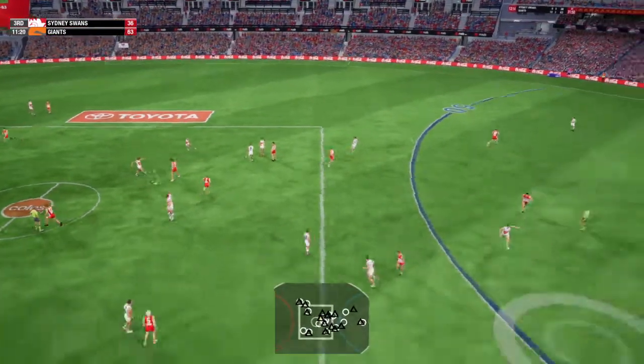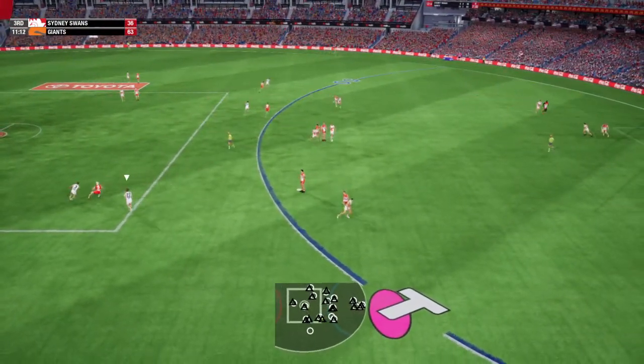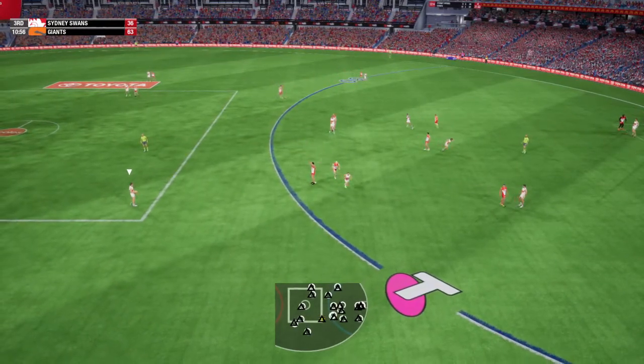GWS Giants are allowing too many marks inside the opposition forward 50. If they continue to get beaten in this area, they'll find it difficult to keep the lead.